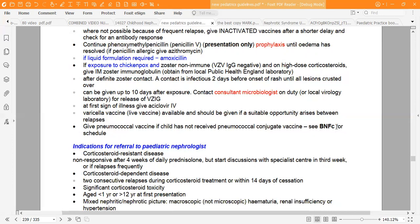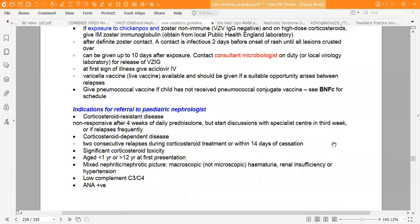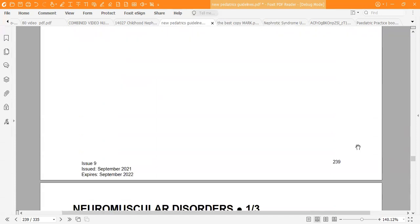You have to check the BNF here. They are in block letters here. So it's crucial to check your BNF. Do not try to memorize doses. Indications for referral to pediatric nephrologist. So these are things, if they happen, you have to refer to the nephrologist immediately: corticosteroid resistant disease, corticosteroid dependent, steroid toxicity, mixed nephrotic picture, age less than 1 year or more than 12, low C3 and C4, and ANA positive. So all these are indications to refer to the pediatric nephrologist.